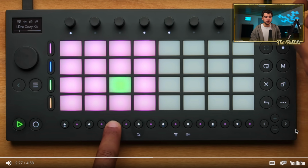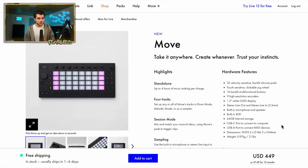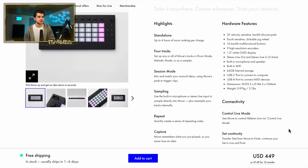So it's like a smaller Push that is more portable, but it's good for sampling and just messing with sounds and getting your face out of a screen and onto this different device. So yeah, it's pretty cool. But the real question is, how much is it? So it's $450 here, and here's some of the features as well that are built in.